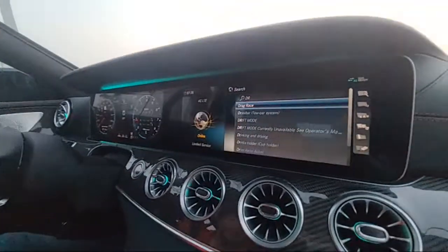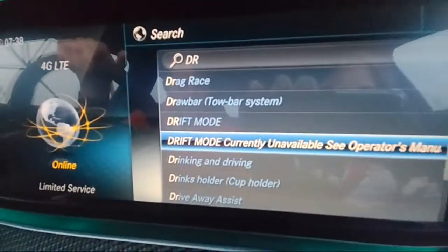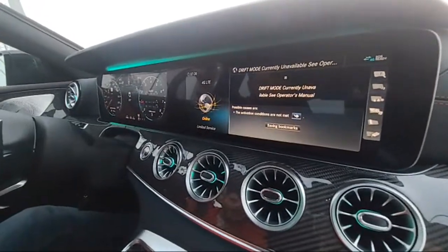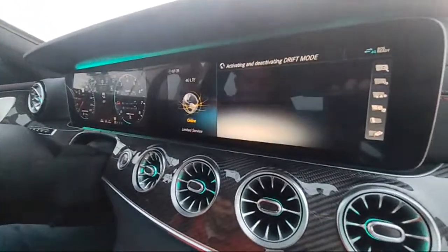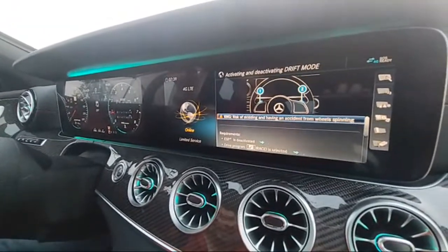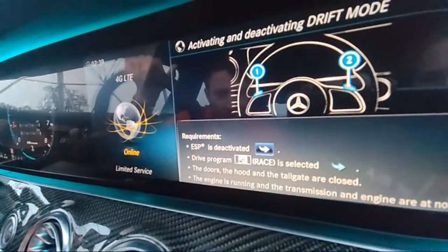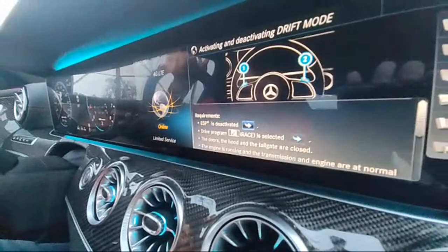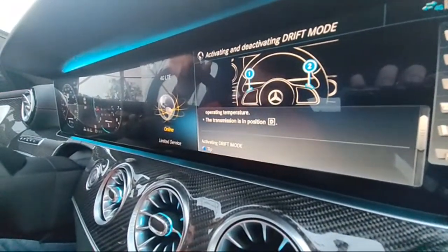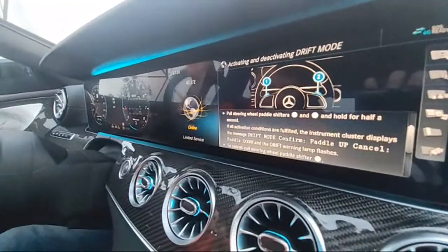Drift mode. Currently unavailable. See operator's manual. Okay, let me look at that. There we go. That's weird. Okay, activation conditions are not met. Can you tell me the activation conditions? Yes. ESP is deactivated. Drive mode race is selected. Got those. The doors, hood, and engine tailgate are closed. Running transmission and engine are normal. Operating temp, transmission in D. We had all those things. Pull pedal, if conditions are fulfilled.